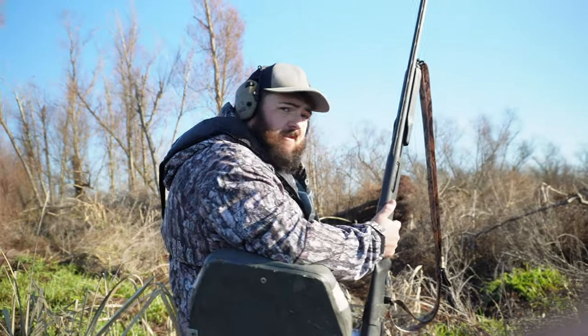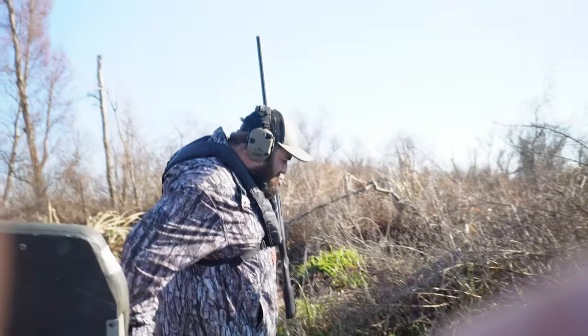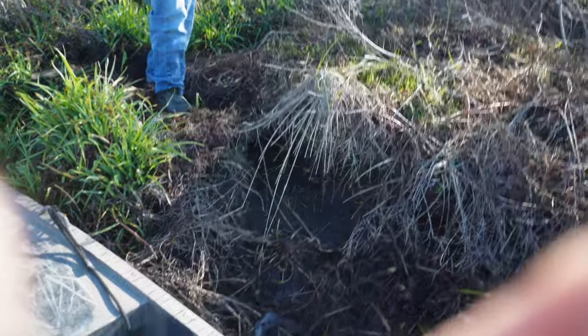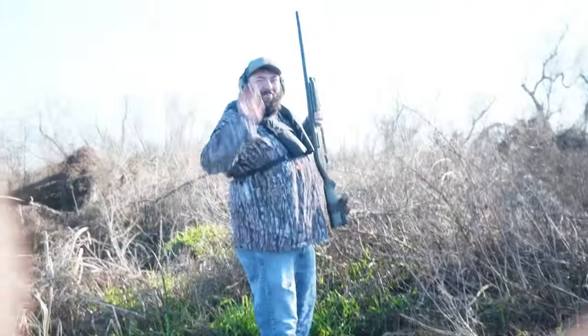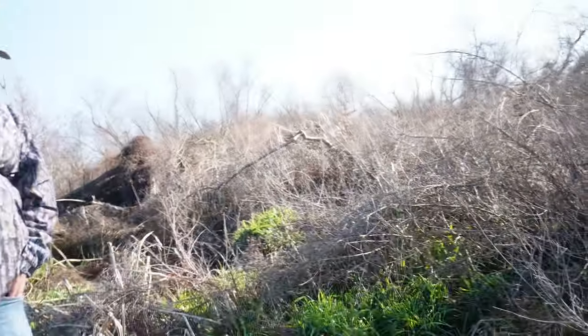Frank, jump in that hole real quick. See if you can run one out of there. I was kidding, Frank. Oh boy, I'd crap out a gold brick if one ran out right now. Right into the boat. Scared the crap out of me, I tell you what. There's a bunch of sign right here. You can see that hole that they're coming in and out of. Got these little trails all up through here. They're all over the place.